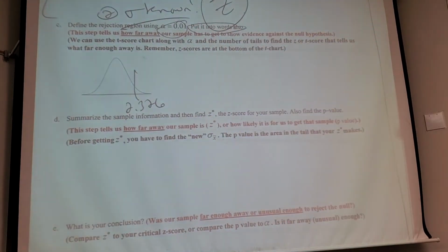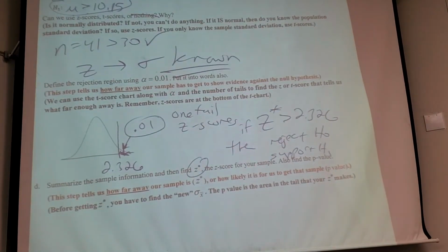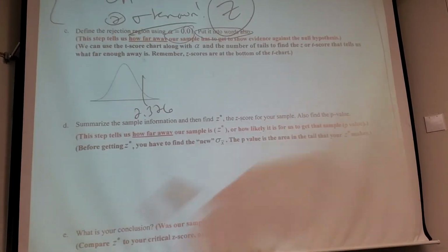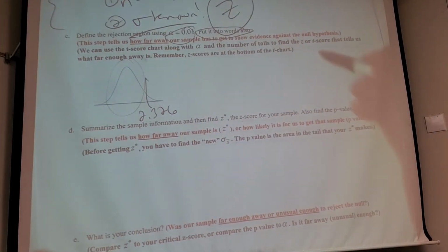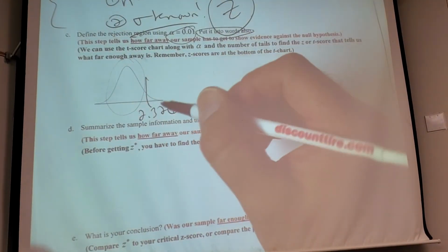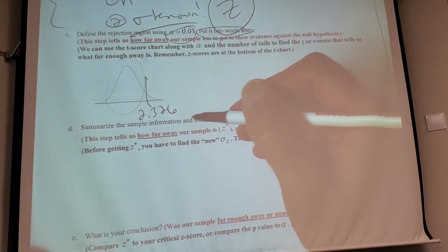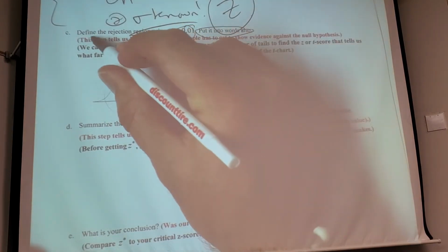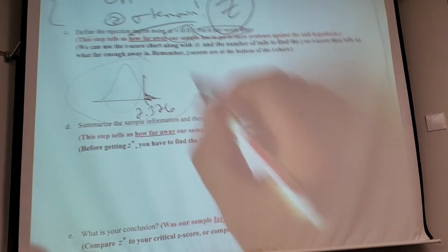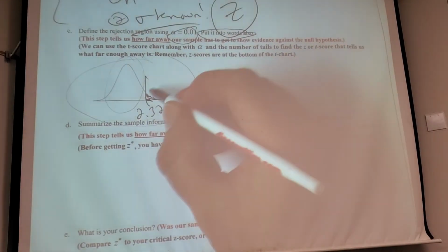Okay, I think this is how far we made it last time. So this is where the null hypothesis thinks things are. What area do I have to get my sample into to show evidence that that is wrong? So I shade this in. When I say define the rejection region, this is that. That's a visual definition. There's the rejection region right there.